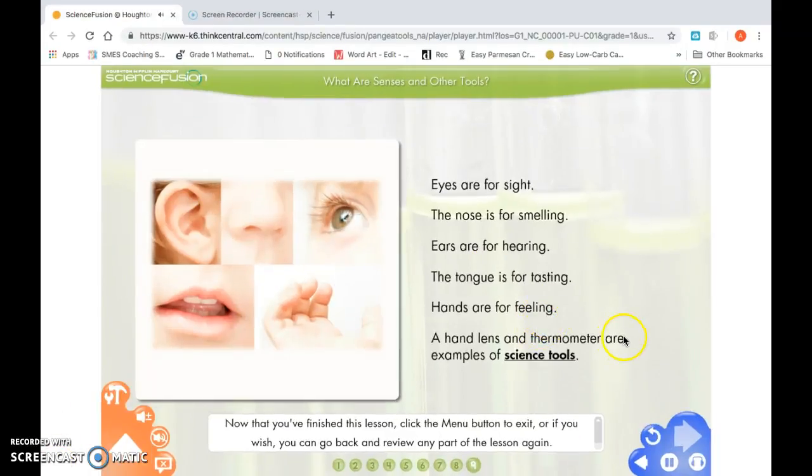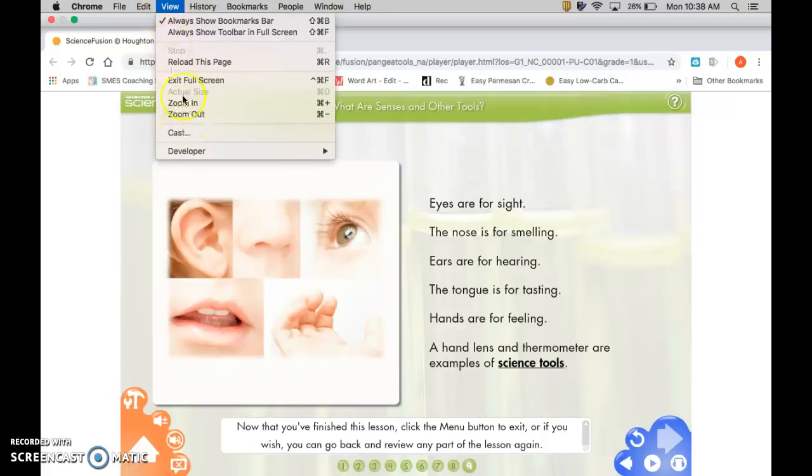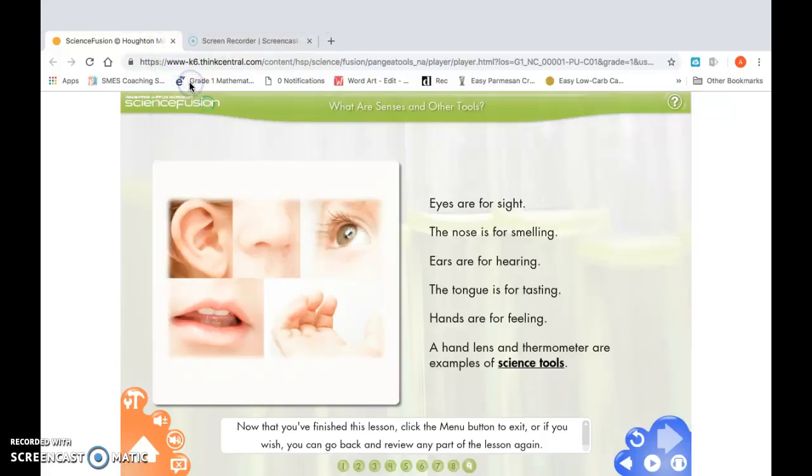Now that you've finished this lesson, click the menu button to exit. Alright, so you guys are going to continue on with your activity list, and during this video you should have learned about your 5 senses and how we use them. If you forget at any time, make sure you come back to this video to learn again and get some more information.